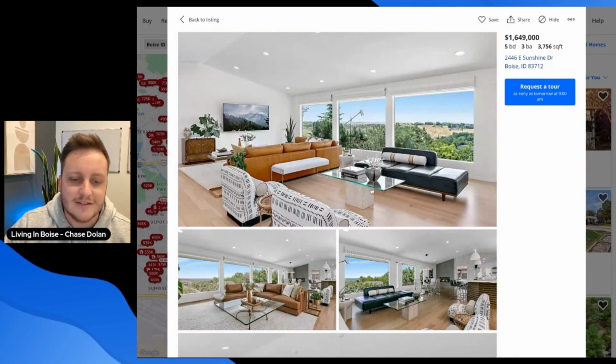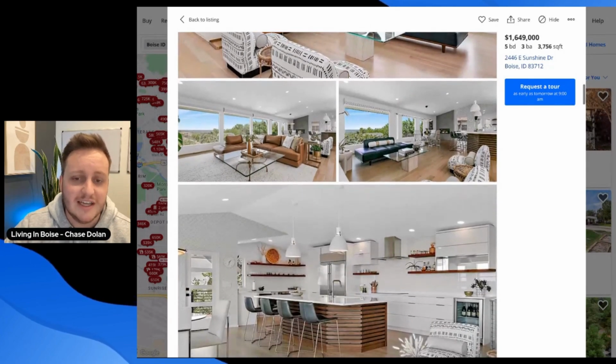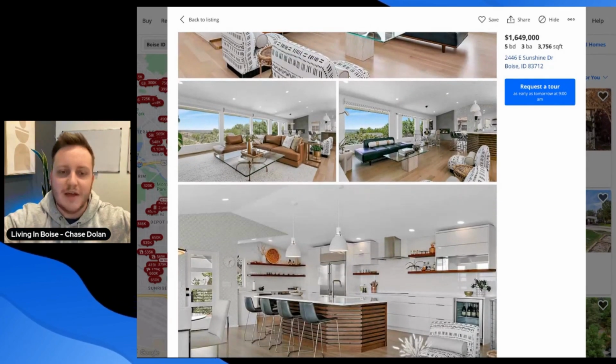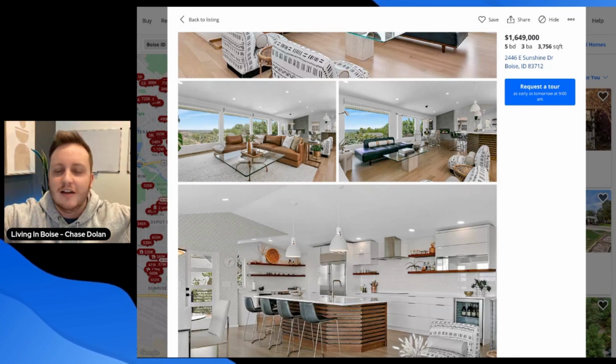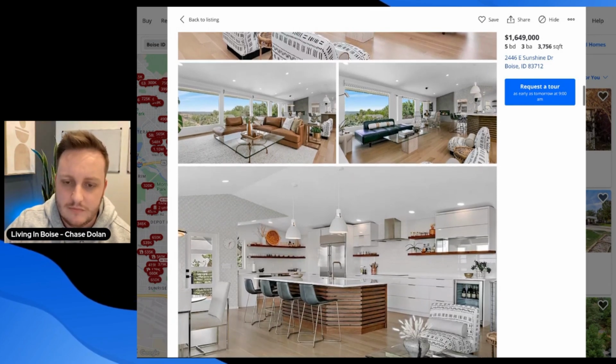Big windows outside the entire back of the house, both in the living and in the master bedroom, to again highlight that view. If you're going to spend close to $2 million on a home because of the view and the location, make sure that it's set up so that you can truly take advantage of it.